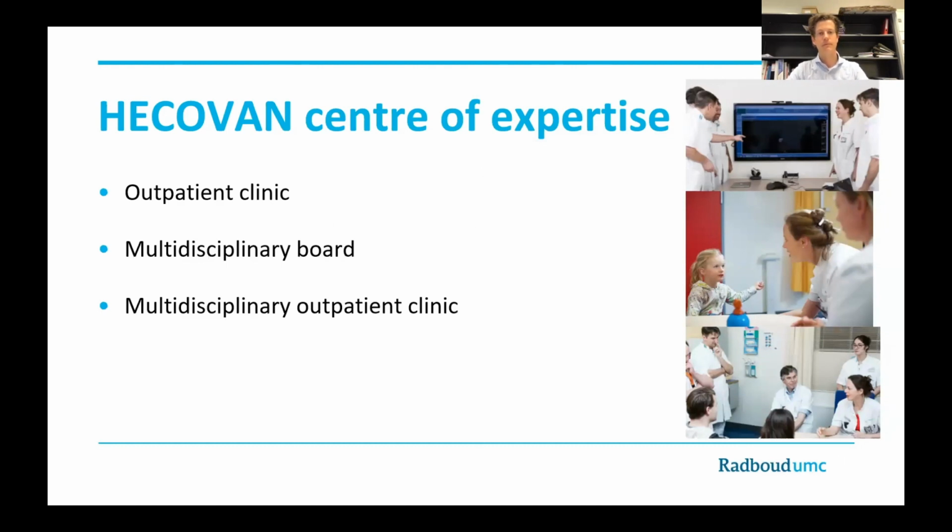One of my final slides, I think what makes my work most interesting, is that we also do an outpatient clinic. That might be standard care in other countries, but in the Netherlands that is not the case. Interventional radiologists here usually don't go to the outpatient clinic themselves. What for us is really important, is that when patients are referred to our center of expertise or to us directly, we want to see the patient for ourselves, because I think it is really important when you do a procedure that you select your own patients and not just do a procedure because someone else says, oh, you should embolize the lesion, and that's that.